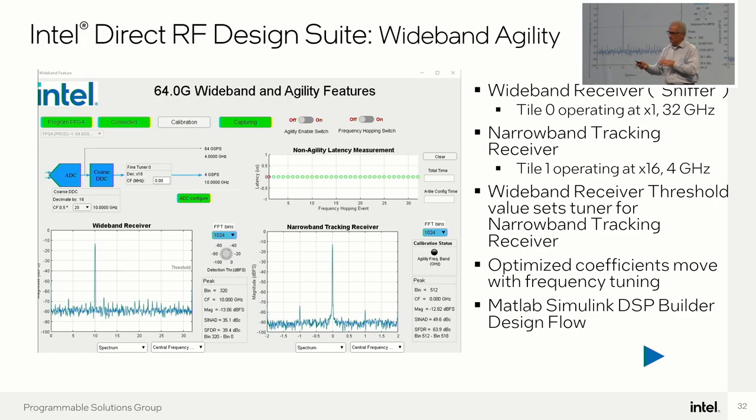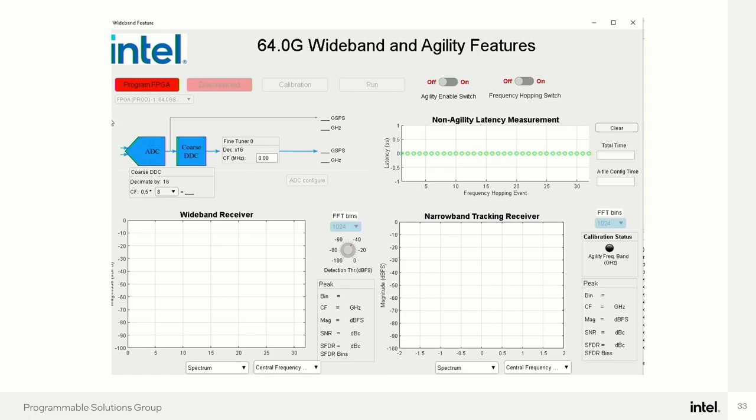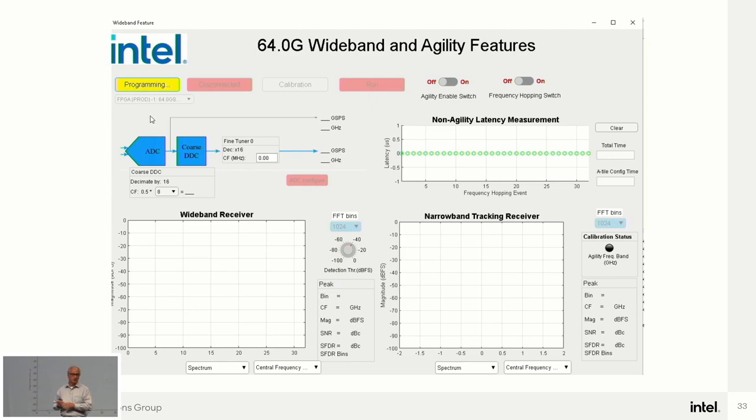If the video doesn't work, I'll come back and talk to this one. So this is the video. On the bottom left, we have the wideband receiver, with 32 gigahertz of bandwidth shown. On the bottom right is the narrowband tracker, which has plus or minus 2 gigahertz complex.